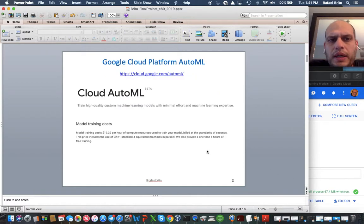So let's talk about GCP AutoML first. This is a service in beta that Google came up with, and it claims to train, create, and deploy a machine learning model without any effort and without any expertise. And the cost for this service is $19.32 per hour.